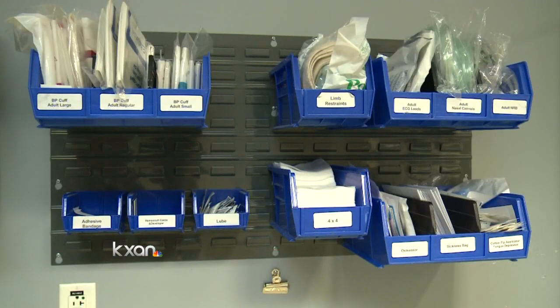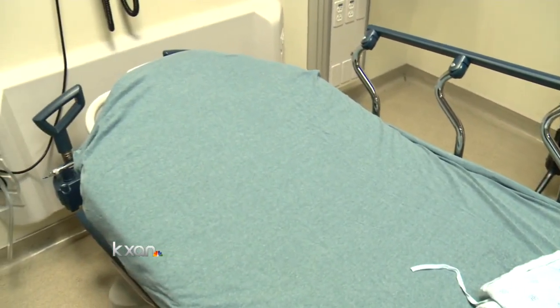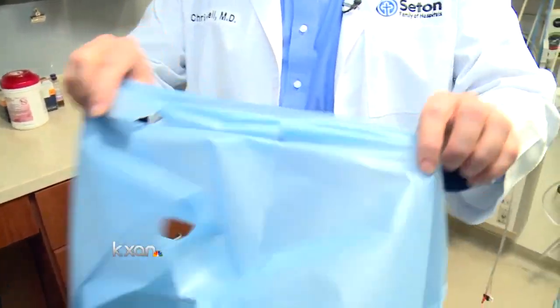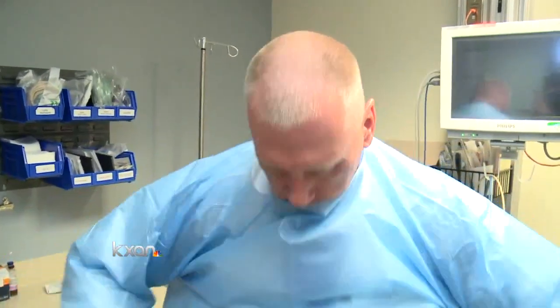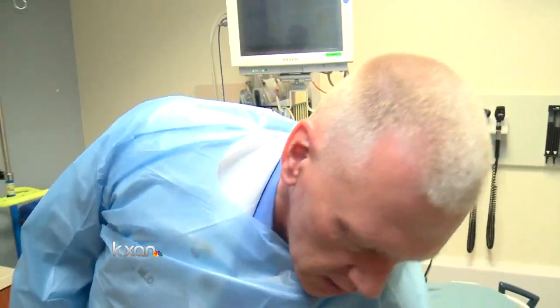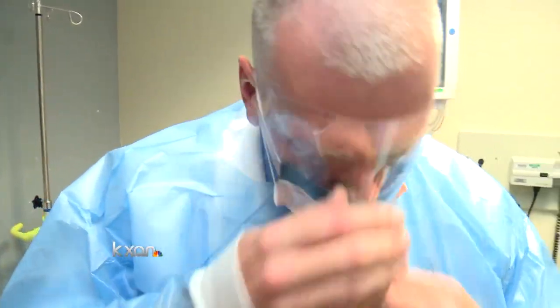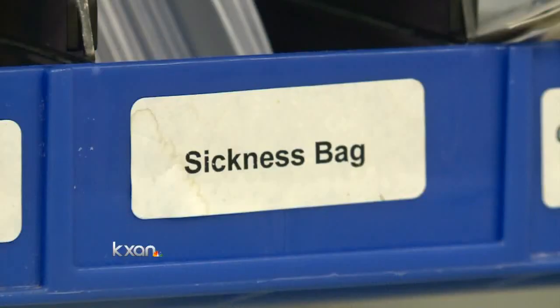This regular room in the ER would work just fine, but the door would be closed and staff would suit up. This is a gown that, it's paper, but it's impervious, and it's got little sleeves. Head goes through there, sleeves go through there, and now I've got a full barrier protection on the front, and then a mask with an eye shield. So that goes on and fits there, and then my gloves. Dr. Zabel would likely cover his shoes as well.